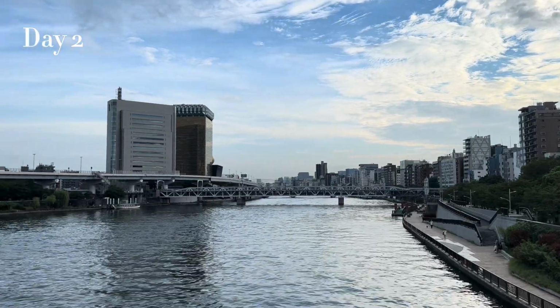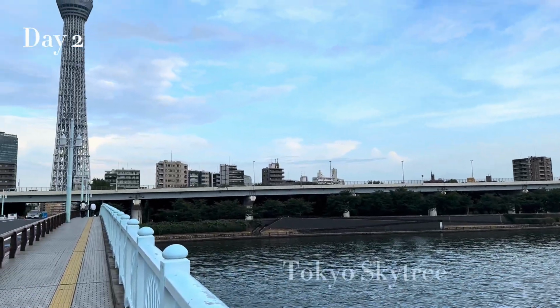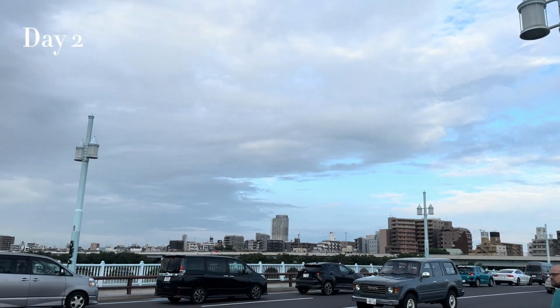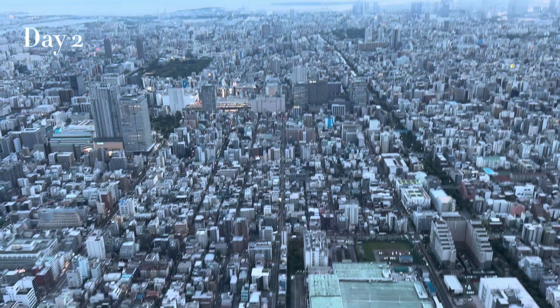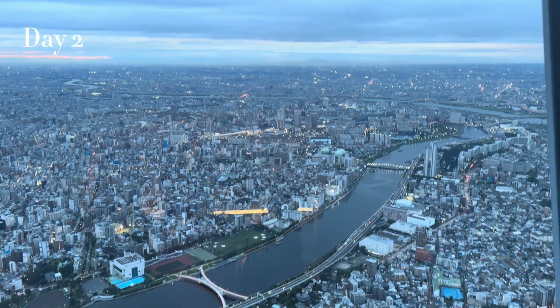The next place on your day 2 itinerary is Tokyo Skytree. This is a broadcasting and observational tower in Tokyo. It is the tallest structure in Japan and is the 3rd tallest structure in the world. Try and get booked in here for sunset time. You get the most phenomenal 365-degree views of Tokyo.